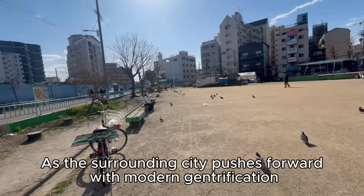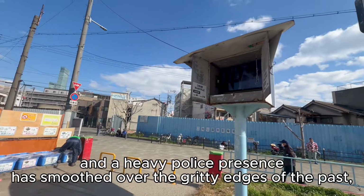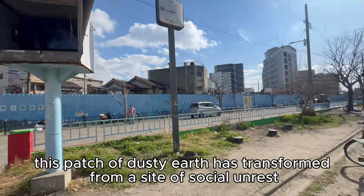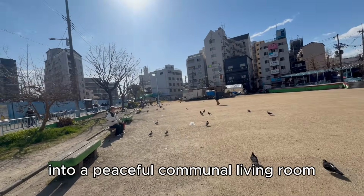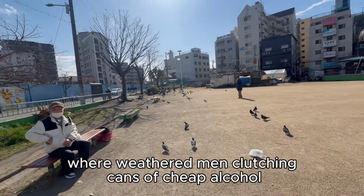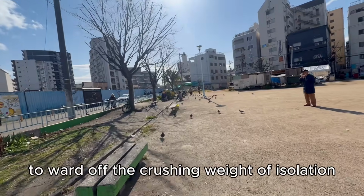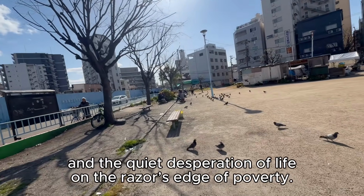As the surrounding city pushes forward with modern gentrification and a heavy police presence, it has smoothed over the gritty edges of the past. This patch of dusty earth has transformed from a site of social unrest into a peaceful communal living room where weathered men clutching cans of cheap alcohol gather around a flickering outdoor television to ward off the crushing weight of isolation and the quiet desperation of life on the razor's edge of poverty.